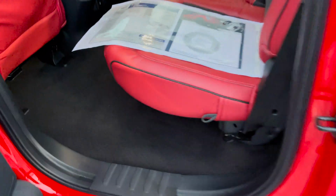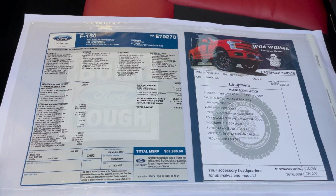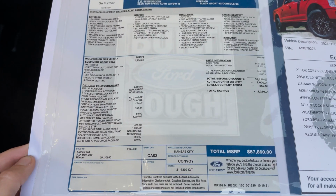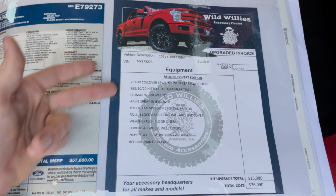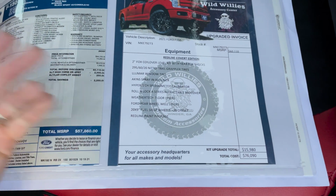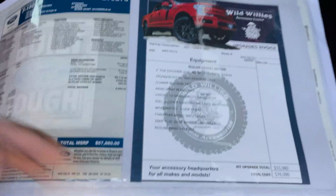As far as price point, here is our window sticker. We're stock number MKE 79273. Pause here to see the options on the factory window sticker, as well as our Redline Covert Edition options. We're at $76,090 before discount. Again, running over level kit, wheels, tires, bed liner, speedometer calibrator, bed cover, floor liners, rear wheel liners, Redline paint package. It's all there. It's a diamond.